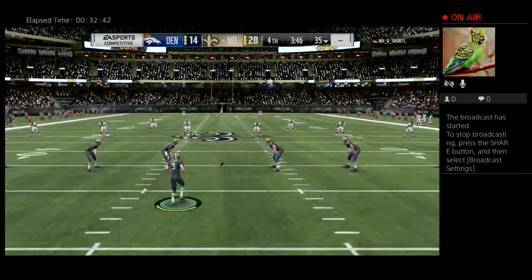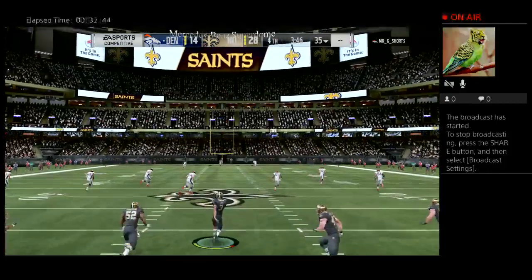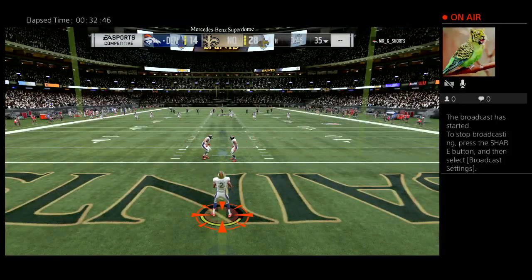Lutz now to kick this one away. And the blocking is great.